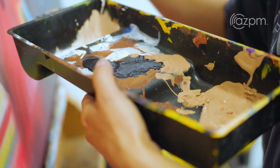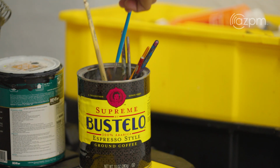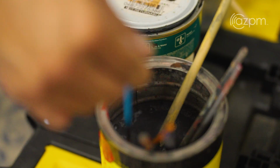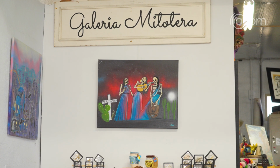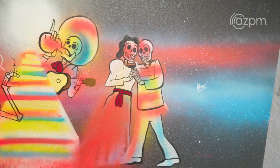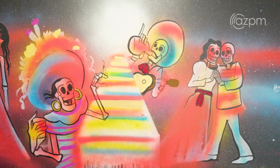Mel had been painting out of our home, and as Mel's art career kept growing here, folks would ask to come and see Mel's work in the studio, but it was kind of uncomfortable having strangers in our house. That kind of made us fast track the idea into finding a space.